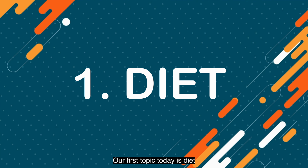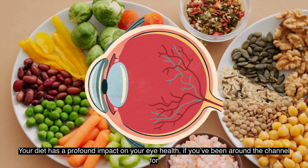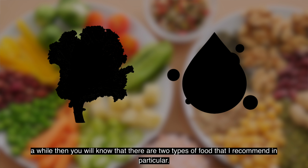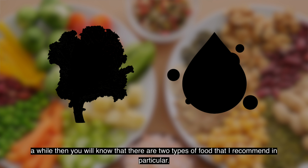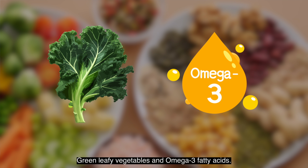Our first topic today is diet. Your diet has a profound impact on your eye health. If you've been around the channel for a while, then you'll know that there are 2 types of food that I recommend in particular: green leafy vegetables and omega-3 fatty acids.